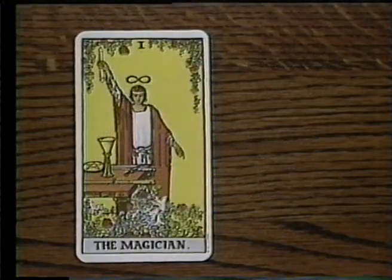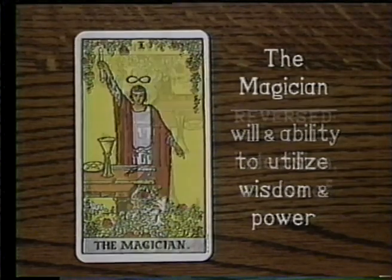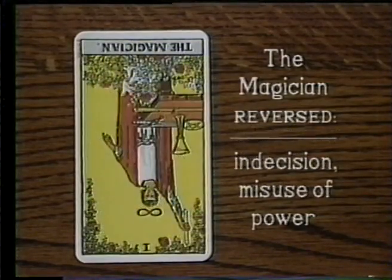The Magician directs the eternal forces to earthly applications. He represents the will and ability to utilize wisdom and power, including knowledge of the occult, to accomplish his ends. In the reverse position, he represents indecisiveness or misuse of power for destructive purposes.